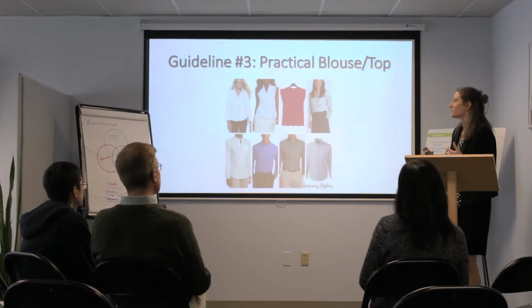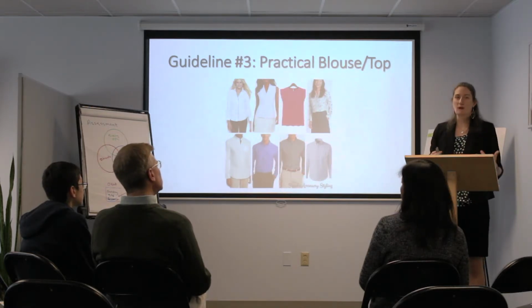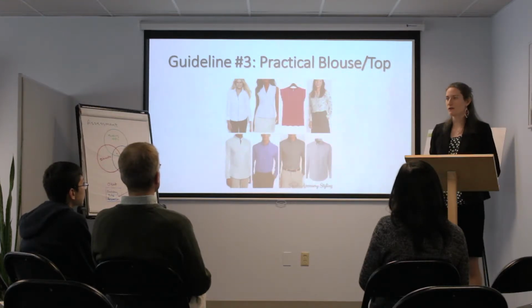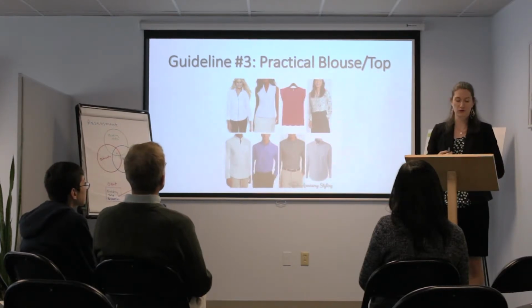Understanding how clothes fit your body is really important. It may be expensive to purchase a well-fitting top, but in the long run, these are articles of clothing that are going to go a long way for you. You're going to be wearing them over and over and over.